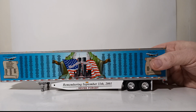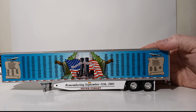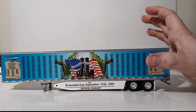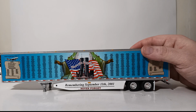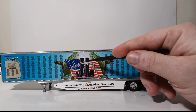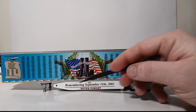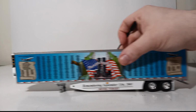Going back to the trailer itself, I understand this might be a little hard to read. Even with the magnifying glass, making out some of these names can be somewhat difficult, but the fact that they are all present on one vehicle truly is a work of art. Looking at the main mural, you can see obviously the Twin Towers and the lower Manhattan landscape, what it always should be, in my opinion, with an American flag, and then, of course, Jesus in the background.